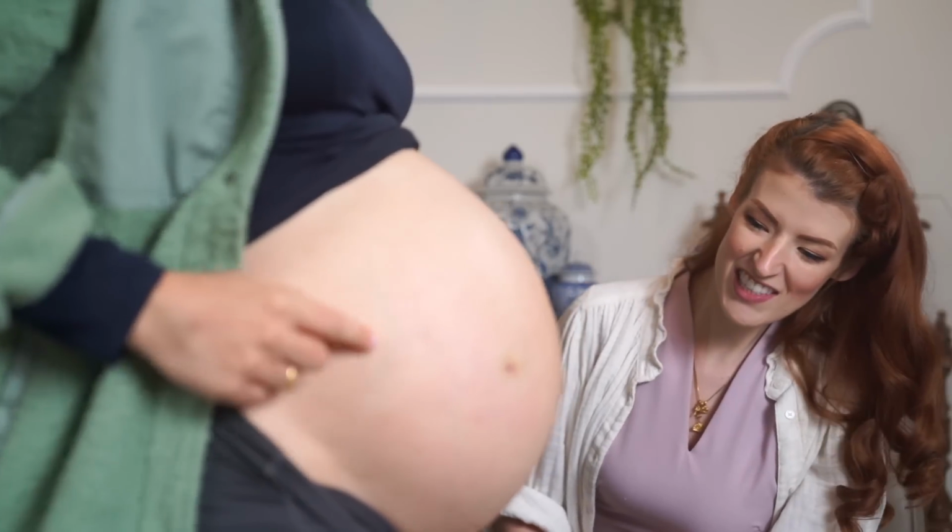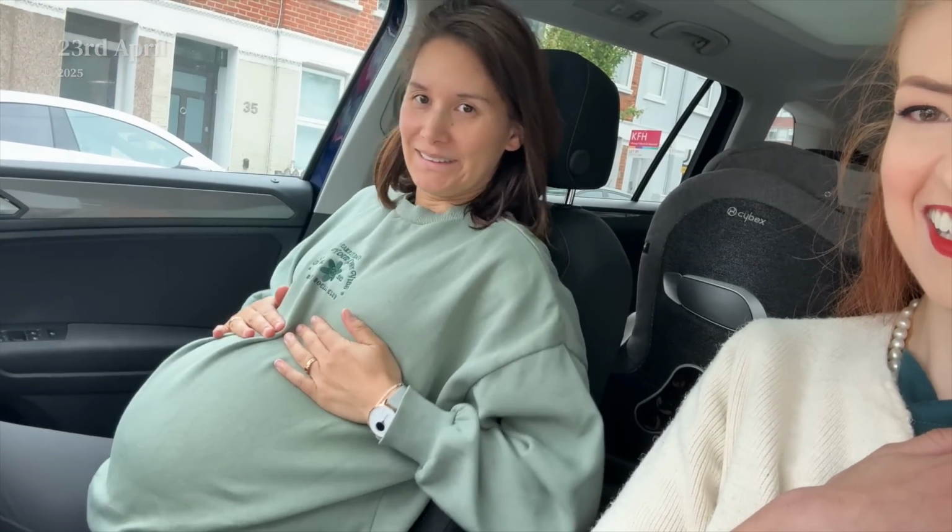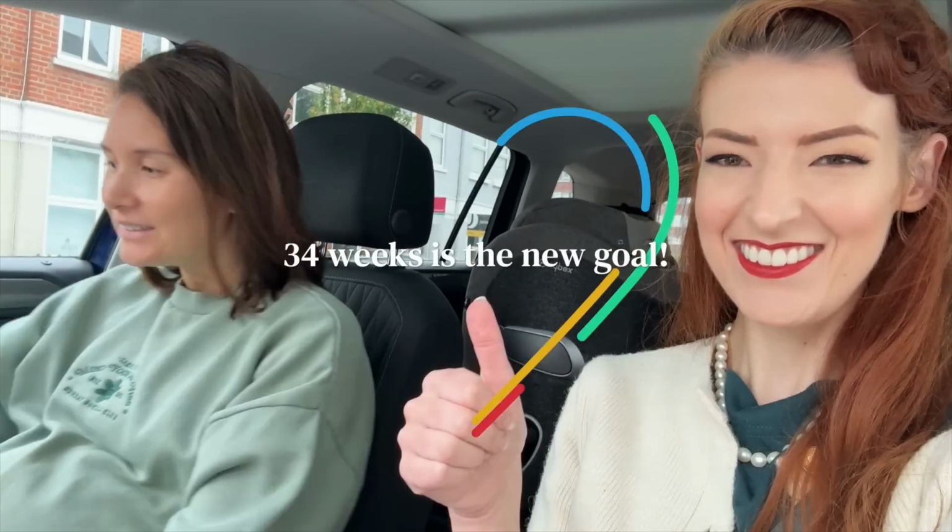This is the little hole I had, that they went through to do all that treatment. It's quite amazing. We're back in London at St George's. We're going for the follow-up scan to tell us that everything's fine and they're going to stay in there. Procedure went well.